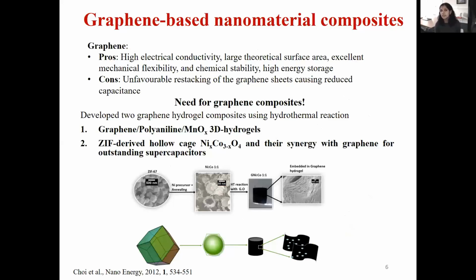So I started with graphene-based nanomaterial composites. I'm sure all of you might have heard of graphene, a carbonaceous material with an extremely high electrical conductivity, large theoretical surface area, excellent mechanical flexibility, chemical stability, and an inherent charge storage capacity. So I started with making graphene-based composites.